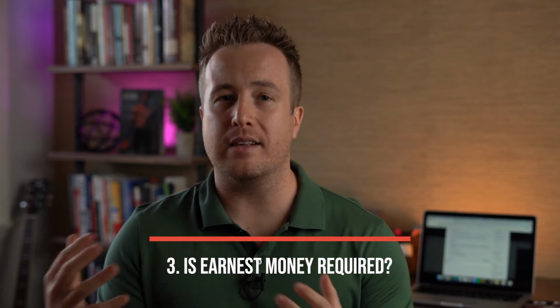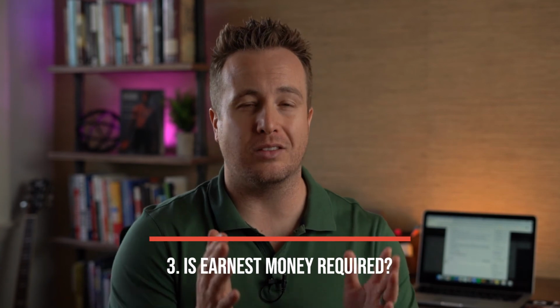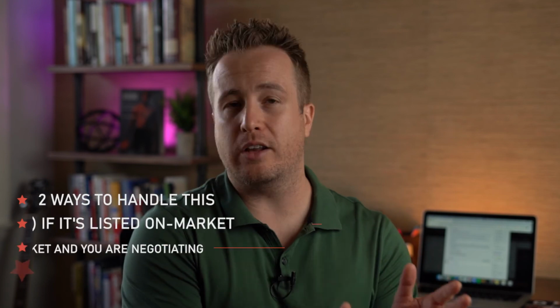All right, so is earnest money legally required to be put down on a property? There are 2 different ways to go about this. I want to break this into 2 categories. If a property is listed with a real estate agent, if it's on market, we're going to handle this one way.